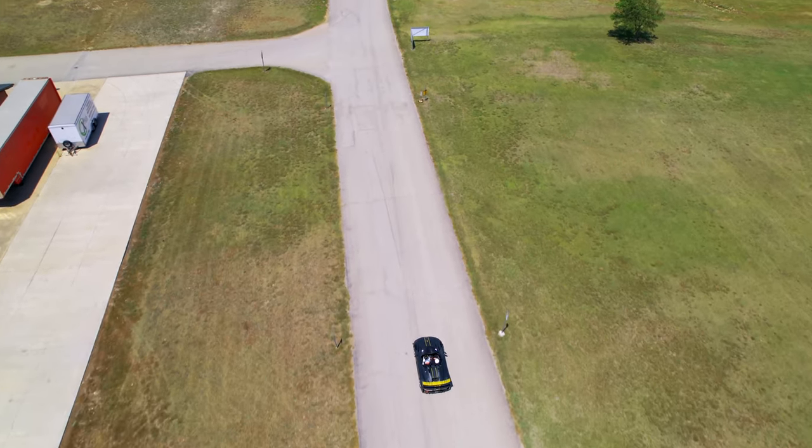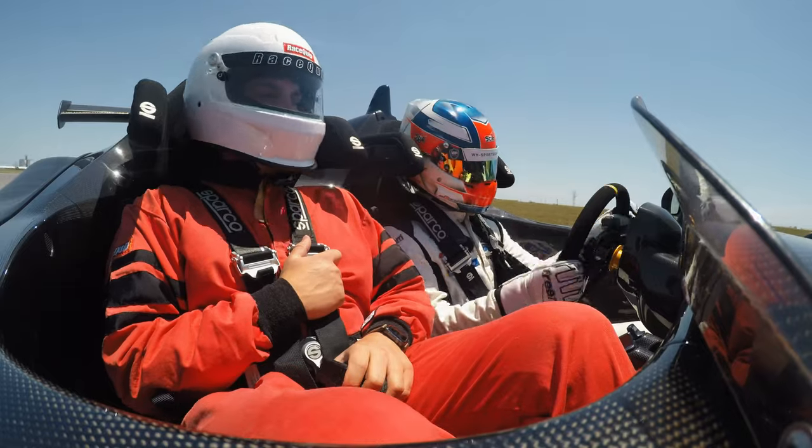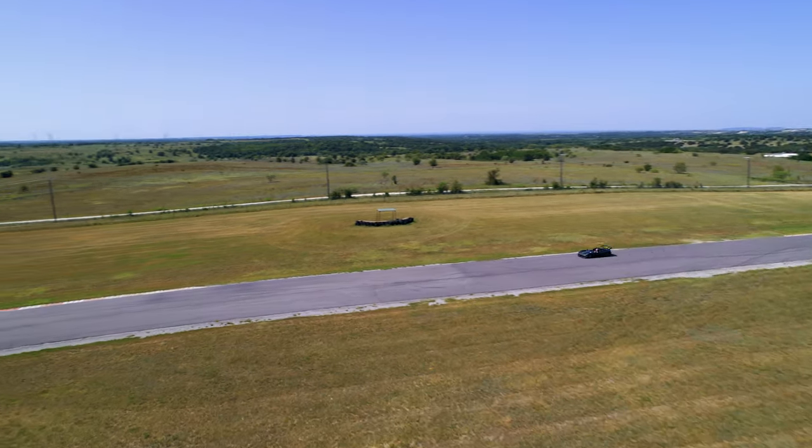Visceral, like when you get on the brakes, your whole body convulses, and you're trying to stabilize your leg, but you don't work out. You're just tired. It's amazing. This has the power of a GT3, but it's still nimble and light. It's like the best of both worlds.